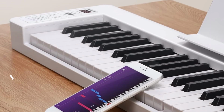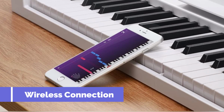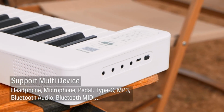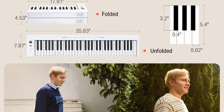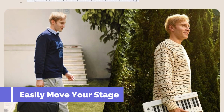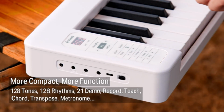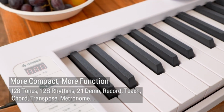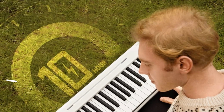The built-in ultra-large capacity lithium battery, boasting up to 10 hours of playtime, ensures that the DP06 is not just a piano but your ideal travel companion, be it for a party, school, or stage performance. The 61 semi-weighted keys with tasteful texture provide beginners with an authentic piano feel, featuring spring keys with a specific rebound speed for an immersive playing experience. Crafted with exquisite precision, the keys resist turning yellow even with prolonged use, offering greater stability.